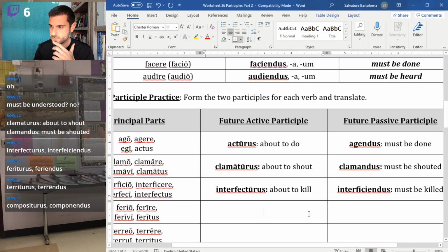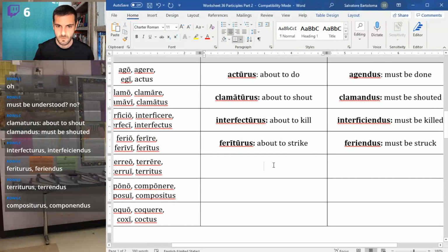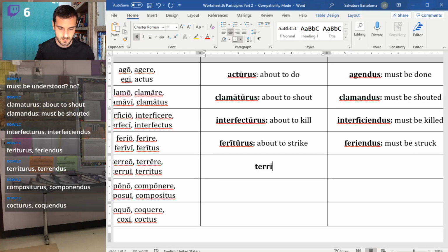So ferio is to strike, right? So fourth principal part. Feriturus, someone or something about to strike. And then feriendus, something that must be struck. For terreo, terrere, fourth principal part, territus, territurus. That is someone who is about to scare someone. And then terrendus is someone or something that must be scared.